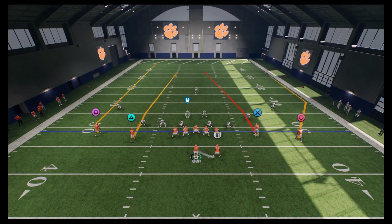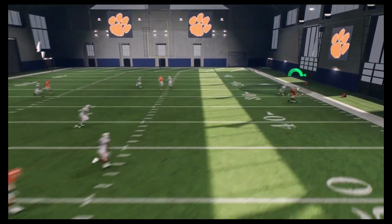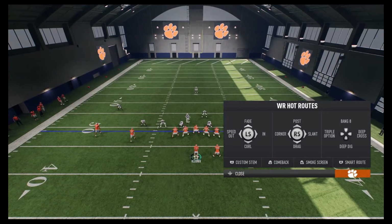Let's go ahead and do it again here. Set it up. We're going to custom stem these routes outside. I'll do it to the left side in a second here, and then we'll break down some more routes. DB turns his hips. We click on, we go straight up, we basically box out our defender. Let's go ahead and do it to the left side here.